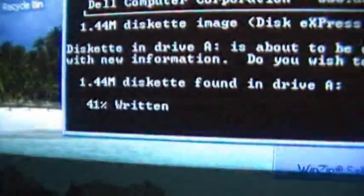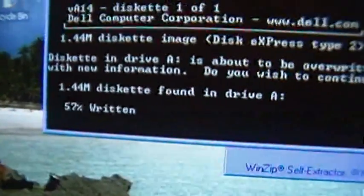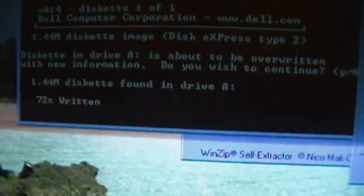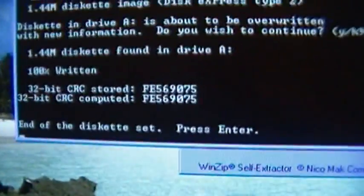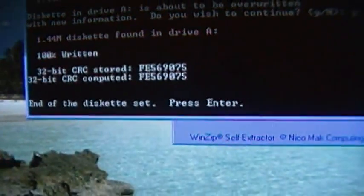And it's writing, and writing, and writing. By the way, this thing is what, 0.5 meg in size, grand total? Well, yeah, 516K, but floppy disks are only 1.44 megs anyway, so all this time for that blippity little amount of data. Such archaic stuff. End of the diskette set. Press enter. Okay. And it's gone.